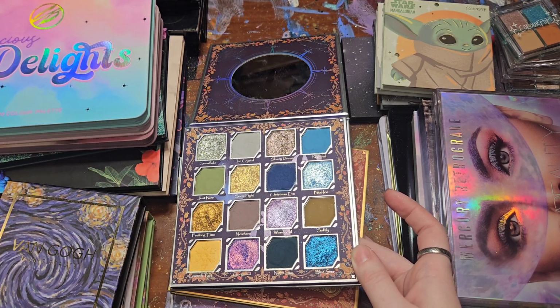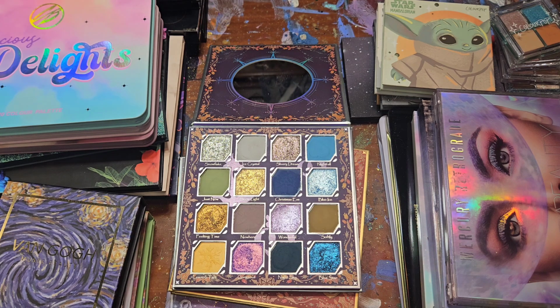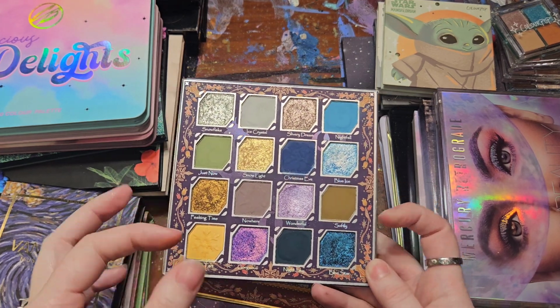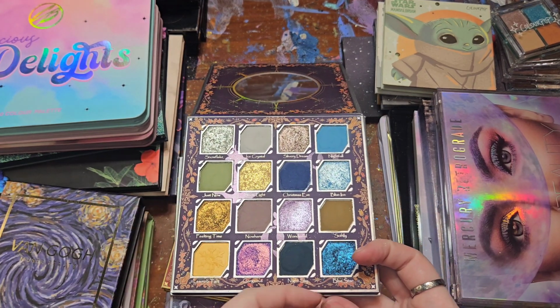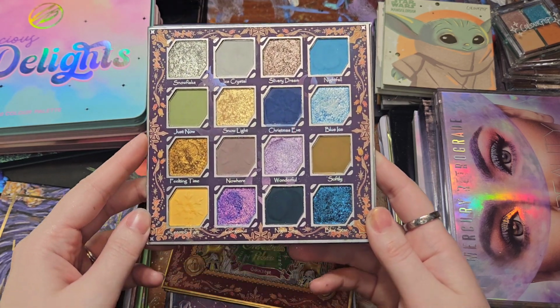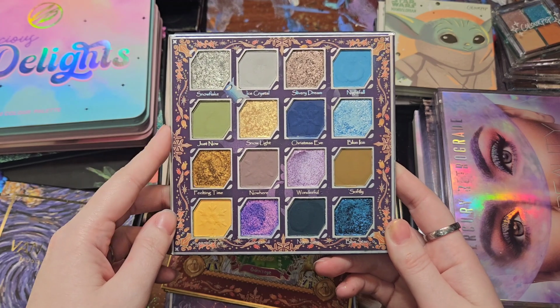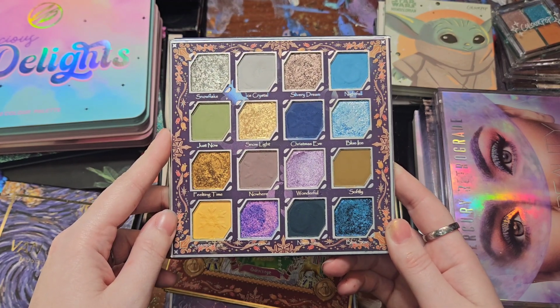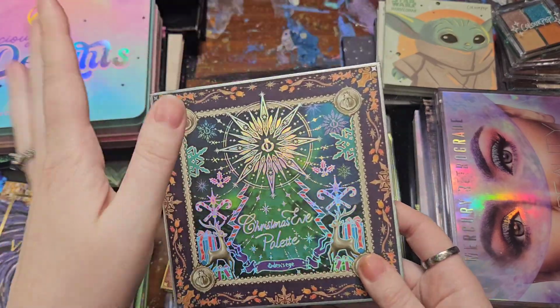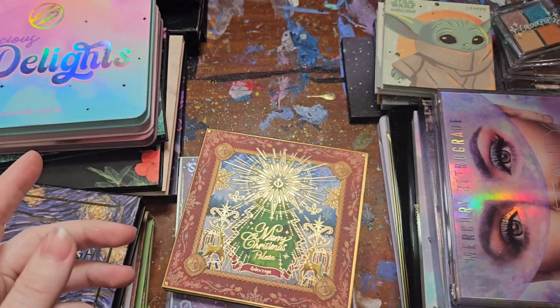And I still like these palettes as much as I did when I got them last year. I just feel like these are the most beautiful palettes Odin's Eye has done in a long time. And this is their very best formula that they've ever done. I have no complaints about any of the shadows in this palette. I think they're all beautiful, usable. I like the packaging. I think that's good, so I'm going to keep that.